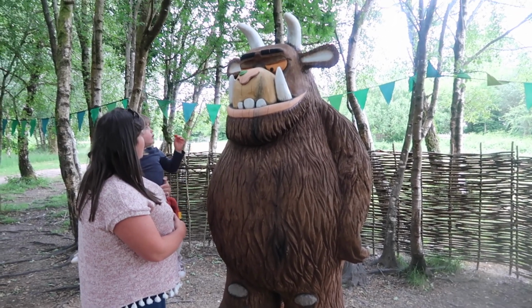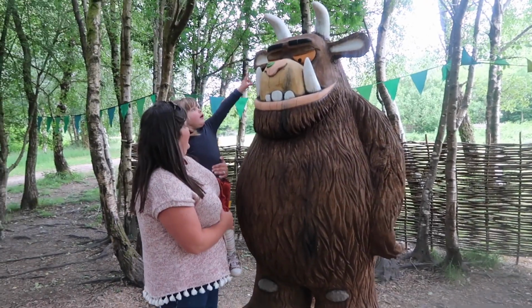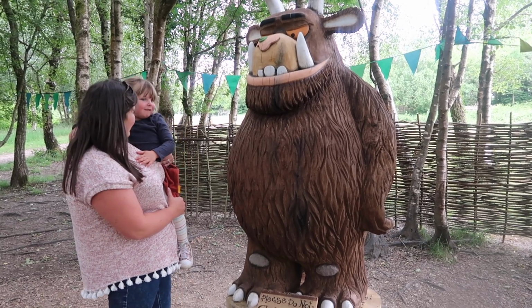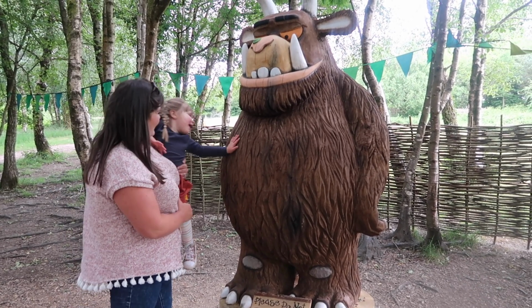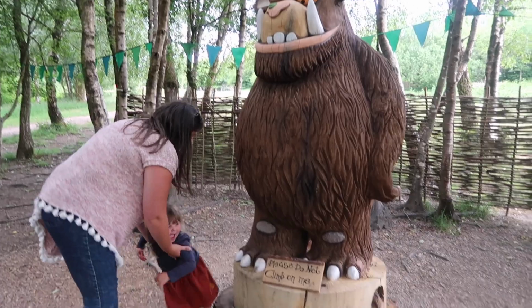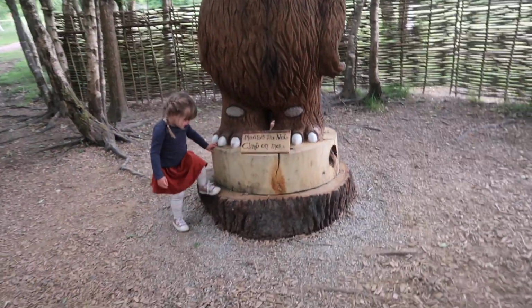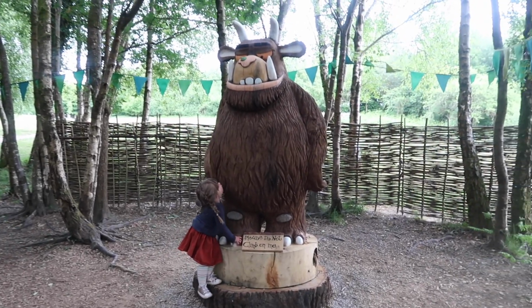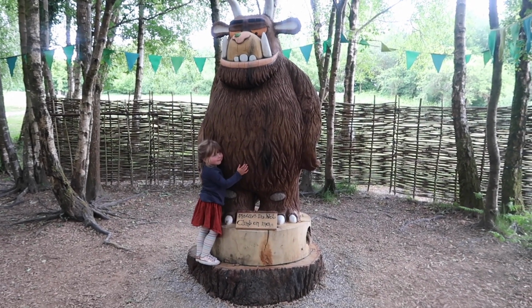Oh, the wart is poisonous. Don't touch it for long. Ready? Ah! Do you want to do it again? No. Why? Do you want to stand next to him? Mm-hmm. Can you say cheese? Look at Daddy then. Turn around and look at Daddy and Mammy.